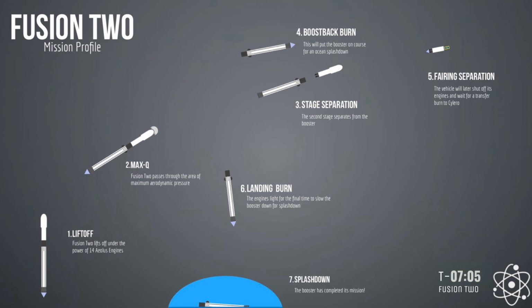We could get to orbit in 1 burn, but we'd like to take the opportunity to test a relight in space and test the accuracy of our guidance systems. After this coast phase, the vehicle will insert itself into a 100-kilometer orbit, and we'll decide what our next steps are. Hopefully, the next step is Cylero.